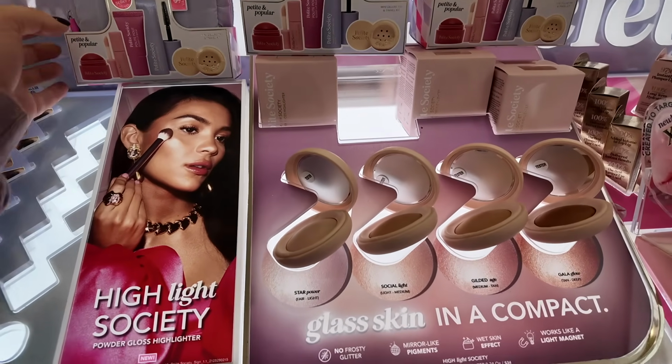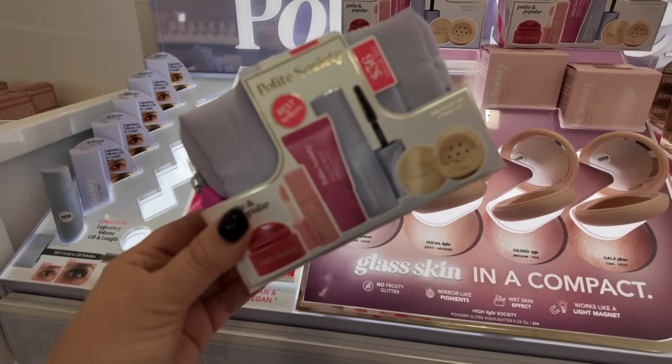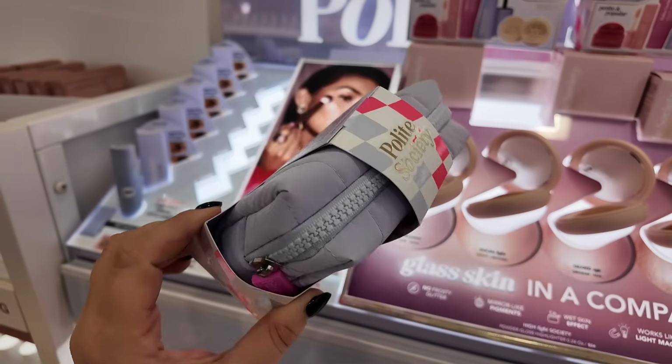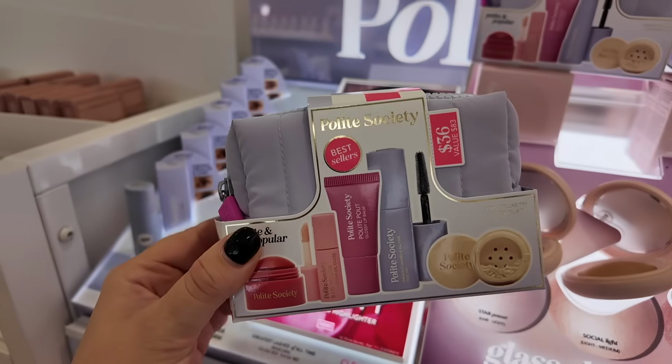Okay, from Polite Society, I did see they have this set. I don't think it's a holiday set though. It's just like a bestseller set with a bunch of their minis. I thought this was so cute, and you get a little makeup bag in there for $36. I think that's pretty good.